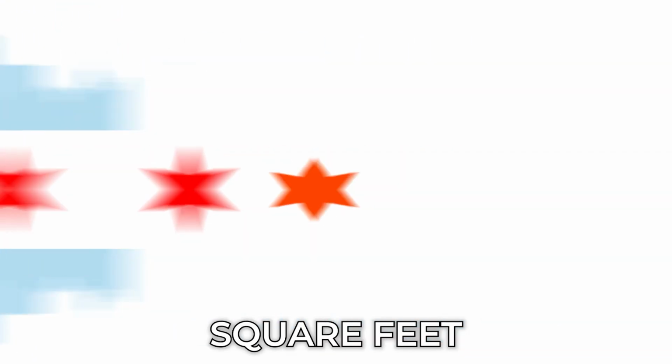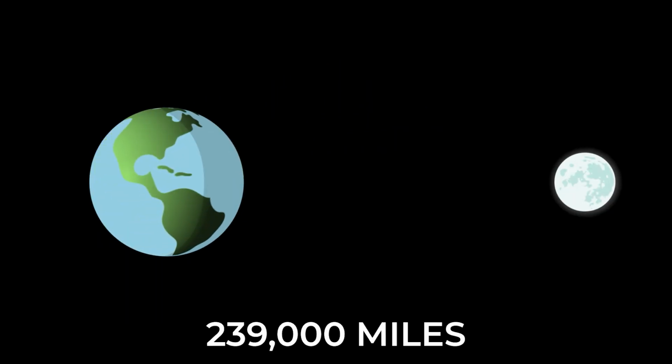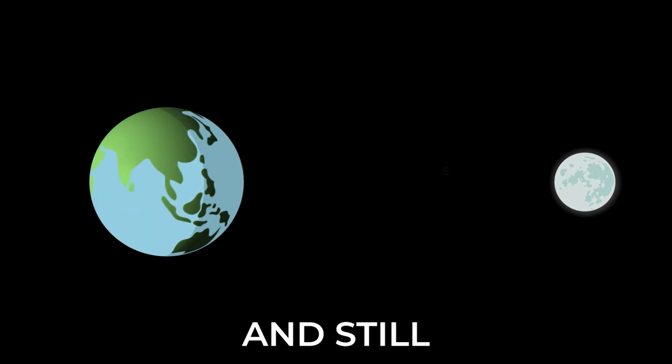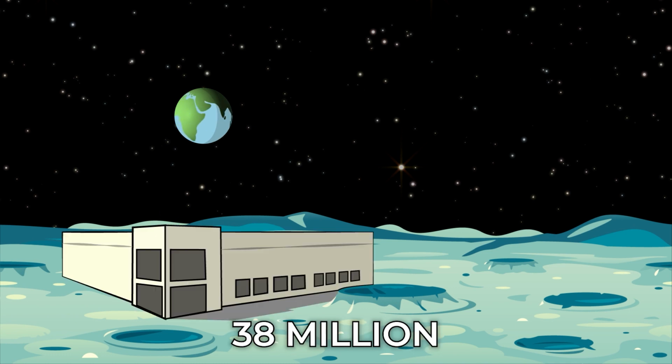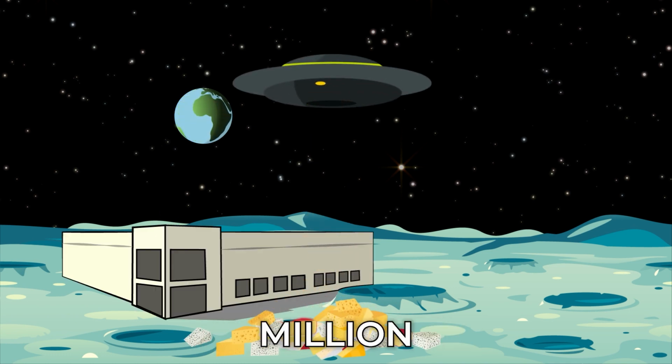1.3 billion square feet end to end is 246,000 miles. That's 10 full trips around the Earth. And the moon is only 239,000 miles away, so we could build a 1-foot wide bridge to the moon and still have enough square footage to build 38 million square feet of moon warehouses. You can store a lot of cheese and moon rocks in 38 million square feet.